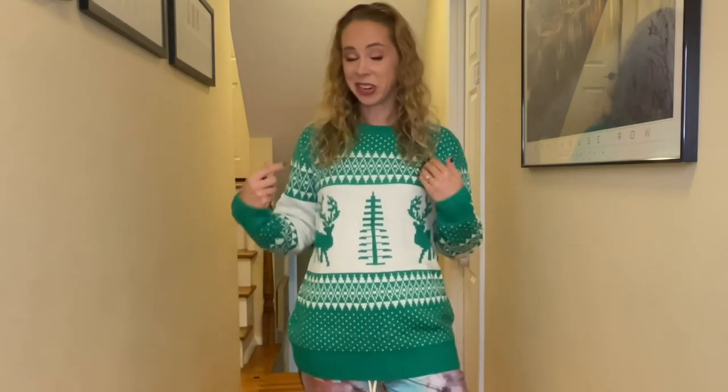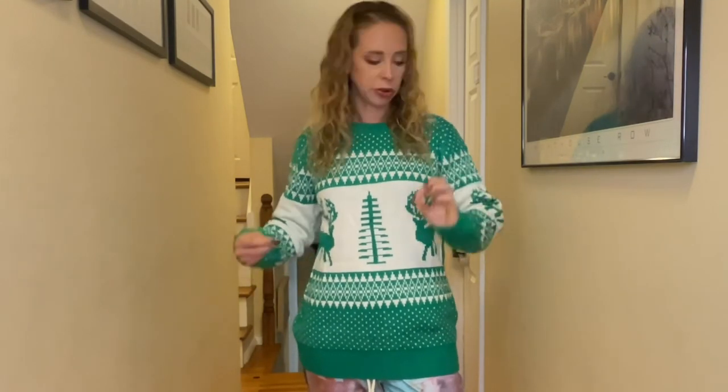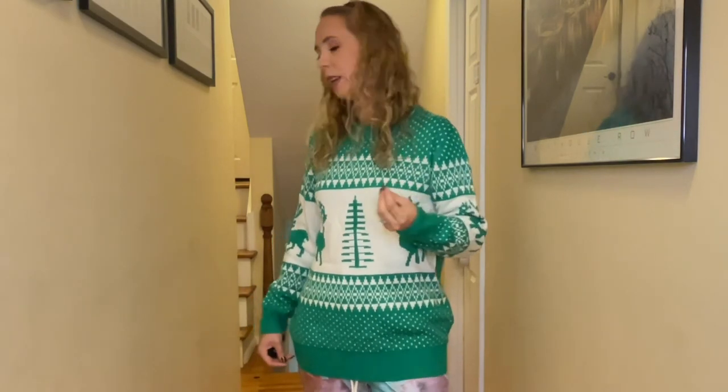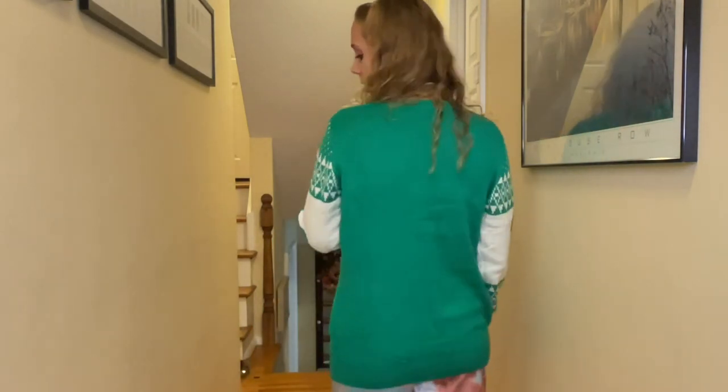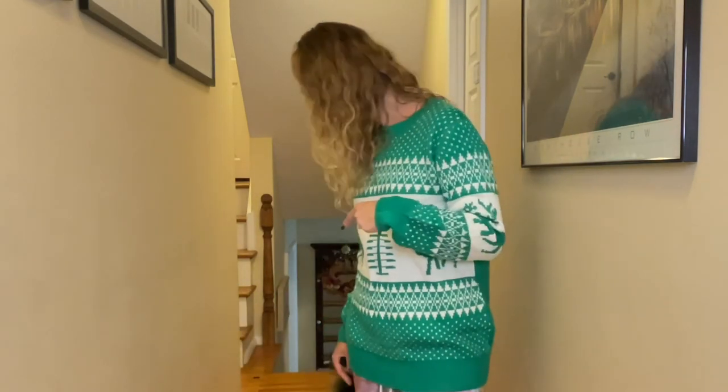Okay guys, this is the last item from this haul try-on video. This is a really fun holiday sweater. I'm gonna call it a Christmas sweater because that's what I celebrate. It has this Nordic pattern with the deer and the trees, the green and the white. I really love this vibrant green. It isn't like your typical pine green. It's like a bold emerald green. The pattern does not continue to the back, but I'm okay with that even if he isn't.